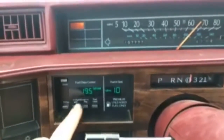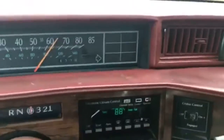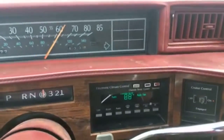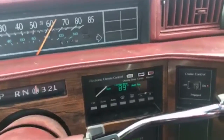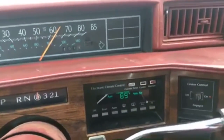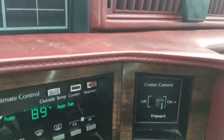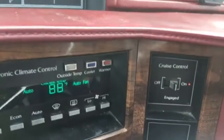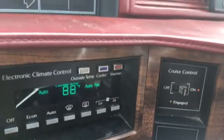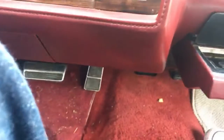And then of course next to it is how much fuel is in the tank, so I've got 10 gallons left. And then on this side is the climate control, and so it shows me the outside temperature, and then I can set the fan, and I can put the temperature up or down, and that seems to work too. And then over here, kind of behind the shifter, is the cruise control switch. So right now I have it on, and if I hit the resume, it'll say engaged, and it'll speed back up. So, you know, my foot's not on the gas. It is doing the cruise.